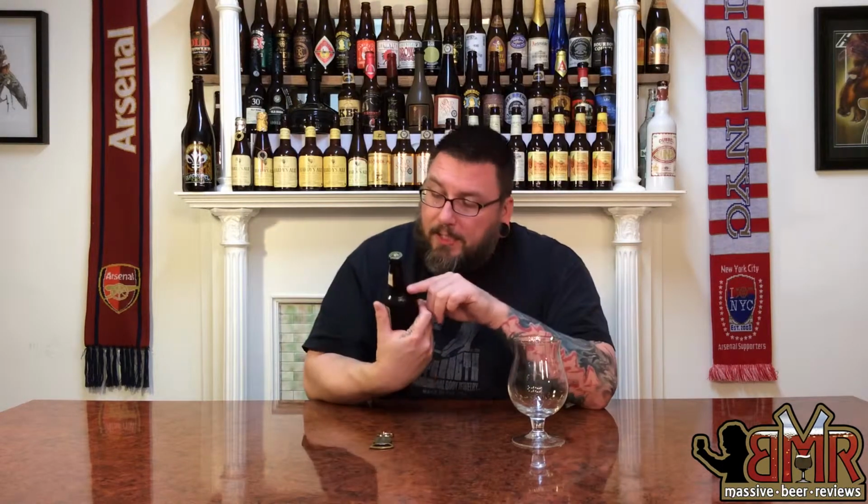Anyway, this is North Coast Old Stock Ale 2014. I've reviewed their 2011 Cellar Reserve. I reviewed their 2013 Old Stock Ale. So now we're going to do their 2014. So I'm super excited. Label-wise, what's on the label?